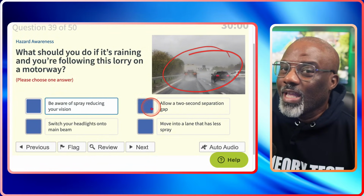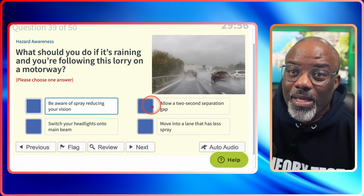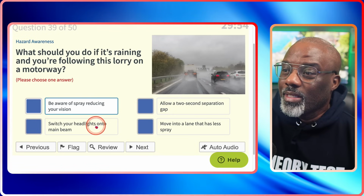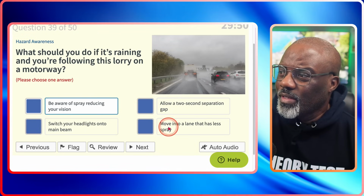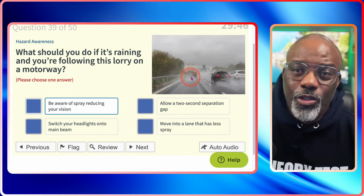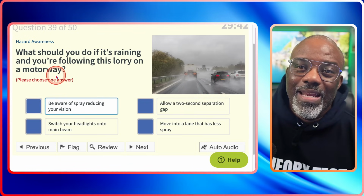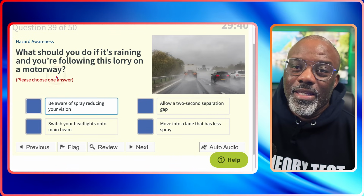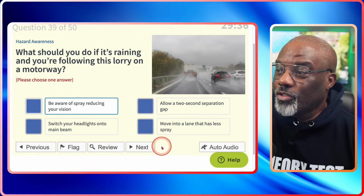Allow a 2-second gap. It's wet, so it's not going to be a 2-second gap. It's going to be a 4-second gap. Switch your headlights onto main beam. Definitely not, because you may dazzle other drivers. And move into a lane that has less spray. You're going to get spray regardless of what lane you're in. And it says motorway, and everybody should stay left unless you are overtaking. So stay behind the lorry and be aware of spray reducing your vision.